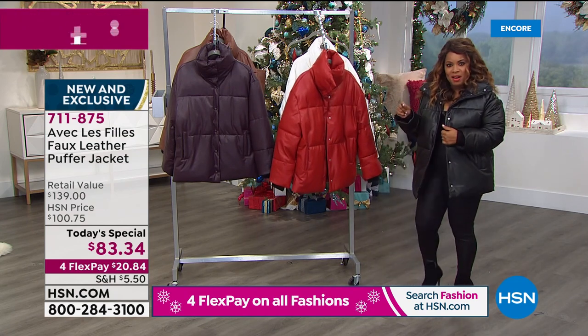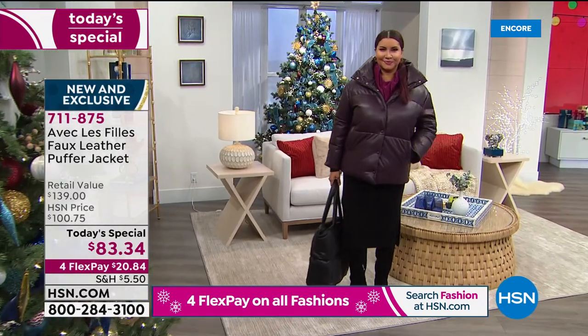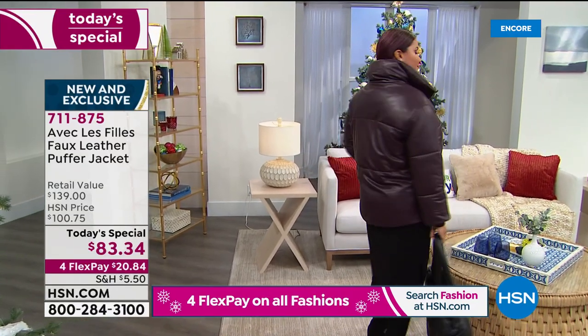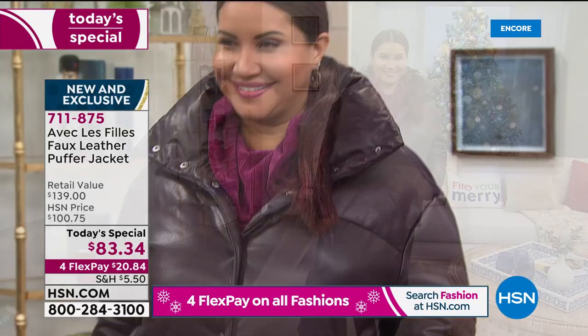I'm going to swap this out and put the red on next. I wanted to show you the black. I'm going to swap it out and put on the red. You let us know what's your favorite choice. Don't forget, 29 inches in the length on these. It looks great entering or exiting the room. I'm glad you turned around, Annette, so that everyone could see it in the back.